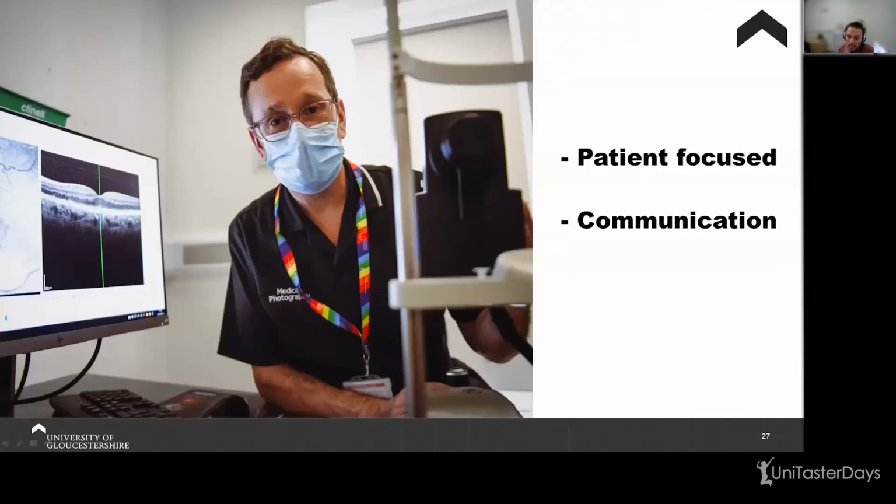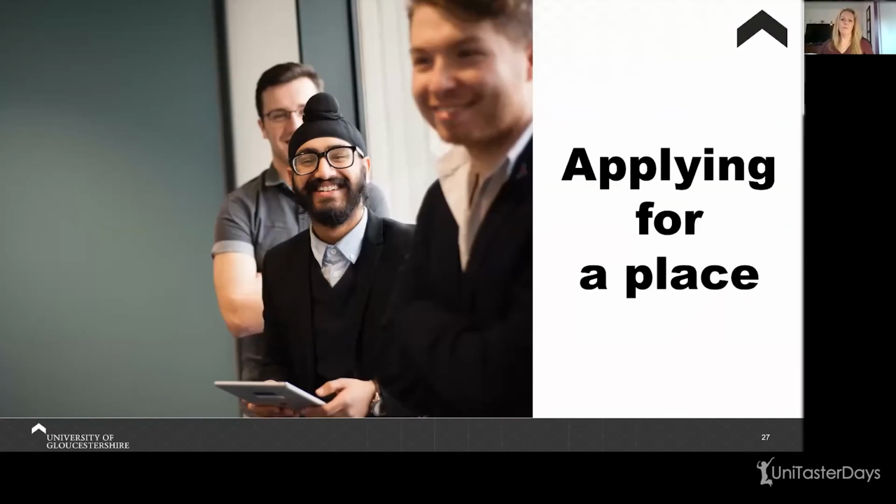And finally, really on this section, just when thinking about why to consider a career in ophthalmic imaging, well, if you're interested in a position with a patient care focus, good communication skills are essential, and you'll be at the forefront of a growing imaging industry in healthcare. So if that sounds like something for you, you might be a good fit as an ophthalmic imaging professional. And now we'll just hand back to Tracy to talk about some application tips.